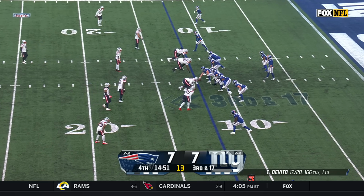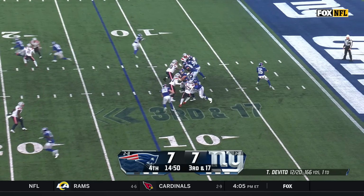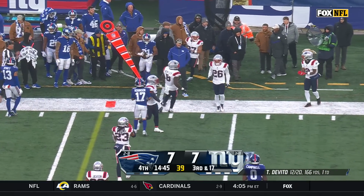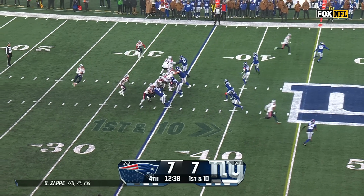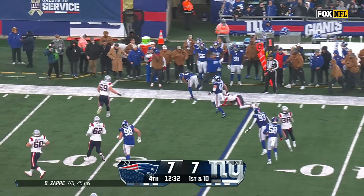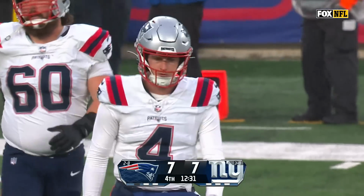He's not ready to make that throw. He holds the ball and then calls it the penalty. 3rd down and 17. DeVito's pass complete. Matt Breida. They'll give that up all day on a 3rd and long. Zappi fires, and it is picked off. The 3rd Giants interception. This time it's Xavier McKinney.